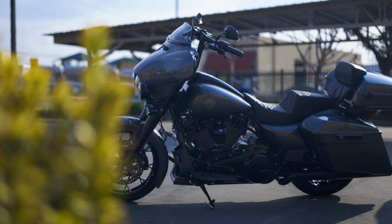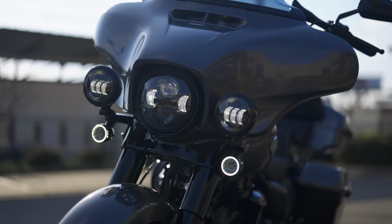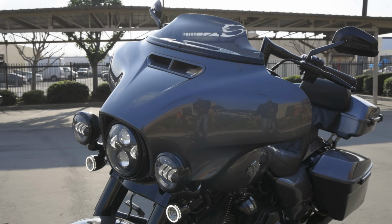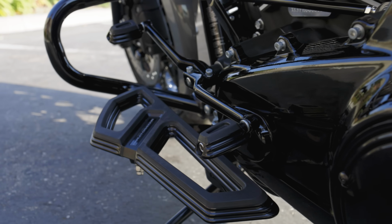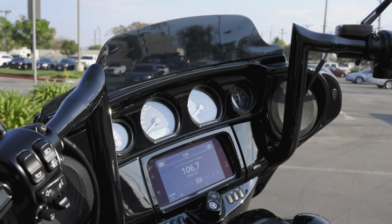So today I wanted to do a bike highlight. We've got a 2021 model year Street Glide Special in the Gauntlet Gray metallic. I thought this bike came out exceptionally nice, so I wanted to feature it here on the YouTube channel. The owner of this bike did a lot of meaningful changes, both style-wise and a lot of functionally driven changes. I want to thank David for allowing me to feature his Street Glide on the YouTube channel here.